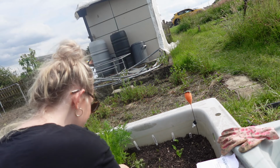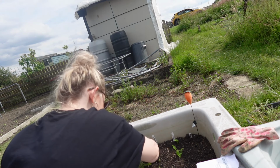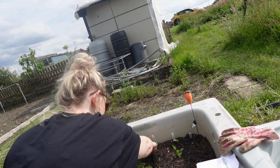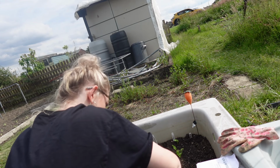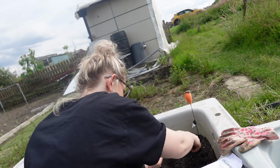Actually, should I try and do a row in the middle? And then I won't disturb any that are already there. Maybe I'll do that instead. Okay, let's do that. I don't want to upset any carrots that have made it.